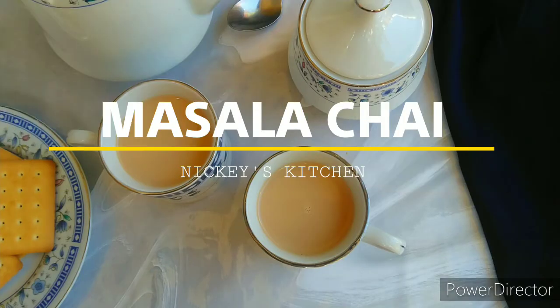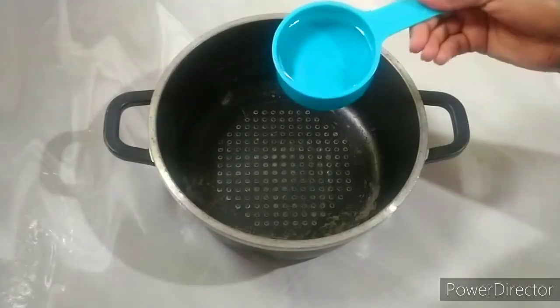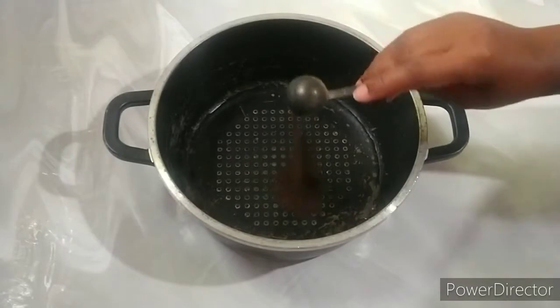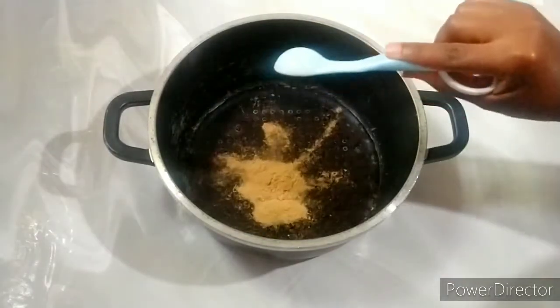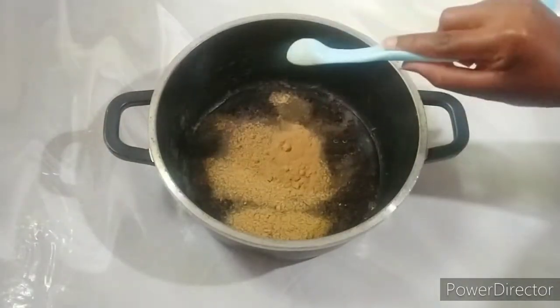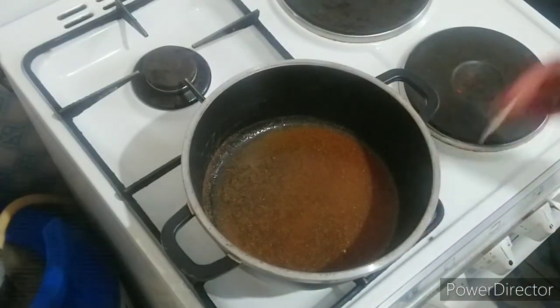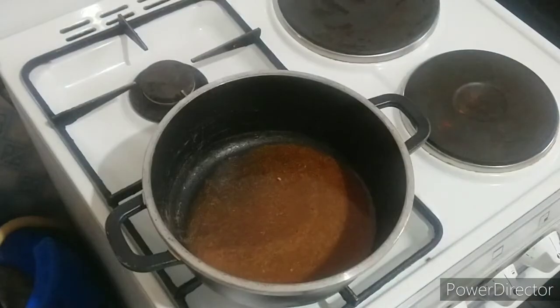Moving on to the second one, I'm making masala chai. This is a Kenyan classic. I've added some water to a saucepan, tea leaves, tea masala, and ginger. I'll bring this to a boil to give a chance for the spices to bloom.